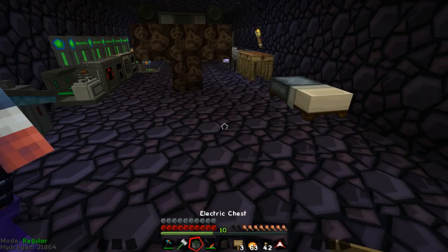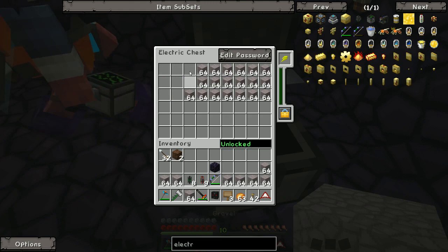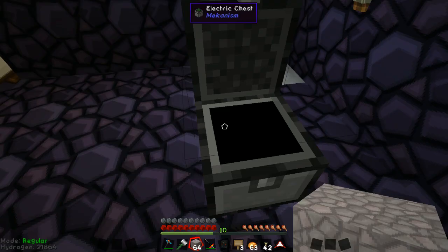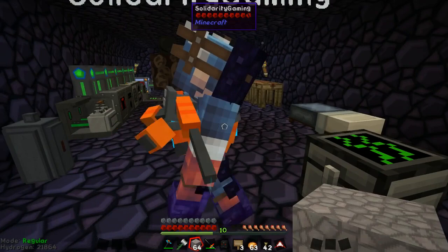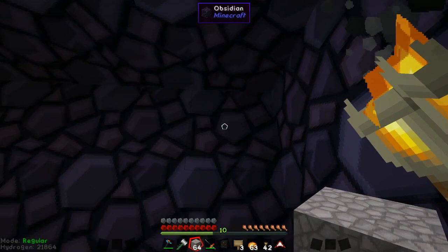Because we brought our electric chest with us, didn't we? We did. What we could do is just take a little bit of gravel, as Tyce was so keen on us collecting gravel. Maybe he wanted gravel. Maybe he did. I've got four or five stacks of it. I'm thinking maybe we just leave some gravel for him. Just casually leave some gravel for him?